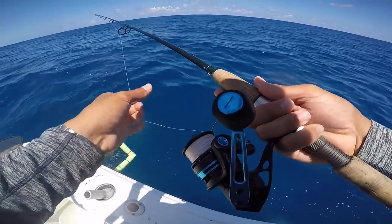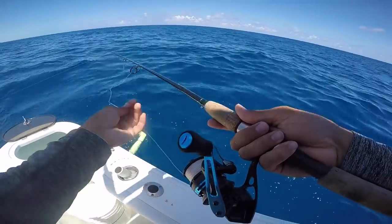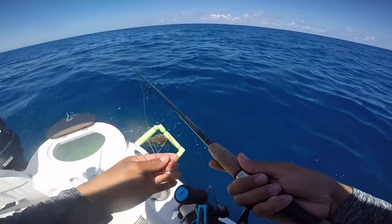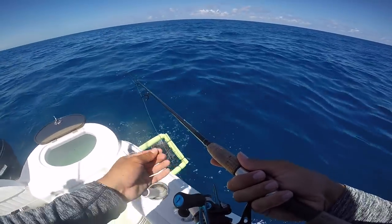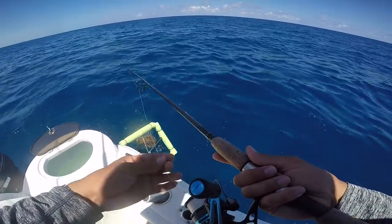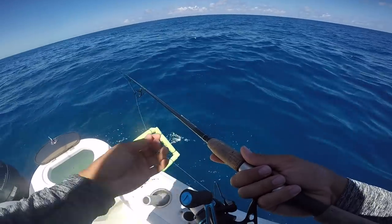As you guys could tell, what you want to do is really set the line out. You just want to keep drifting it out with the current, keep pushing line out, and do that until you feel them just peel off line. You'll notice when these yellowtails bite on, they strip out a pretty decent amount of line. Sometimes it's actually hard to close your bail on them. It takes a couple tries, but you'll know when you have one on, that's for sure.